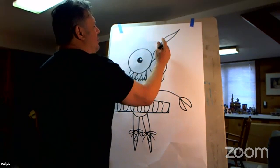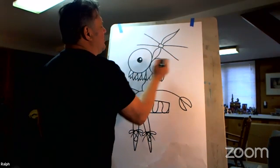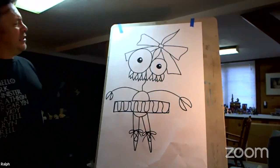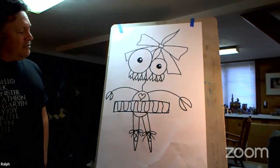And then you're gonna go out and out and out and out. And then a wavy line. And I like to put a rectangle behind here too. There's my little ballerina dancer. And I'll put a little heart there. So there's a little fun, silly, goofy creature that you could make.